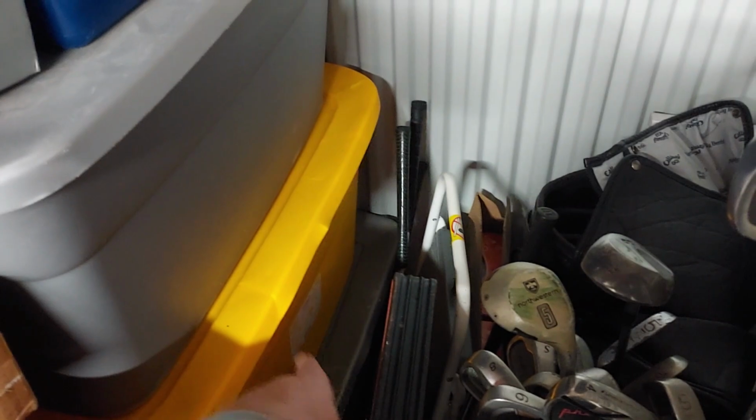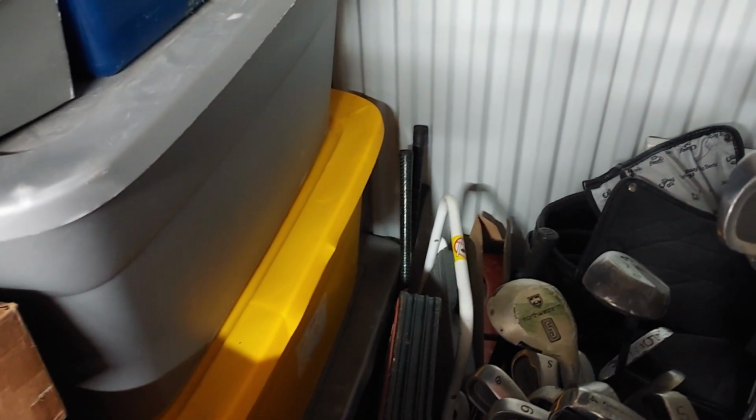More stuff that I got to go through. These are all like shoes and things like that, so anytime I sell a shoe, I have to go and dig them out of these bins in here, and I just need to do something better with that.